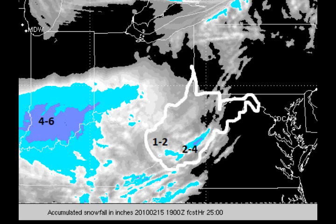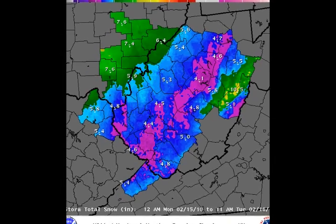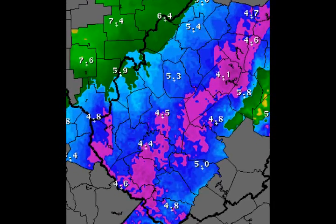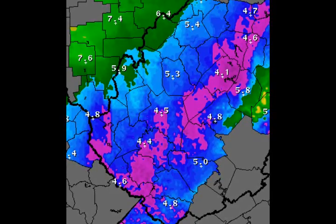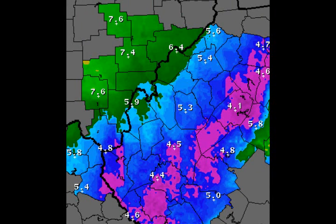National Weather Service says from, let's say, the morning Monday through 11 a.m. Tuesday that we should have about 4.5 inches around Charleston, 4.8 around Huntington, and it steps up significantly in southern Ohio, 7, 8 inches. That's because that big, heavier band should set up again mainly to the north. So there's a little bit of a gap there.